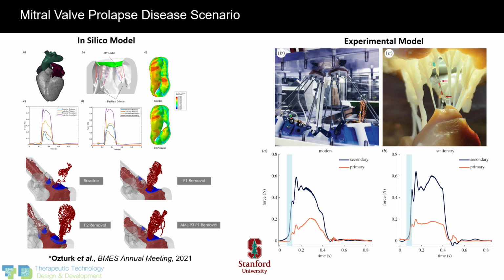And the Wu group had reached out to us to ask about measuring the force in the chordae, because they have an experimental model that's shown here on the right, where they could actually measure the force in the chordae, and they wanted to model it to see if we could get similar results. And we were able to show that we could get similar force curves throughout the cardiac cycle with the chordae.